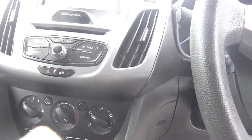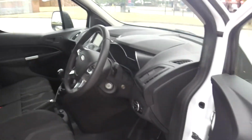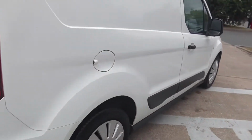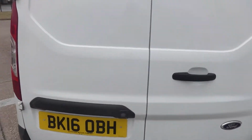What else has it got? It's got heated front screen, twin airbags, electric windows and mirrors. It's got front colour coded bumpers, parking sensors and front fog lights. It's got a reversing camera, really tidy in the back.